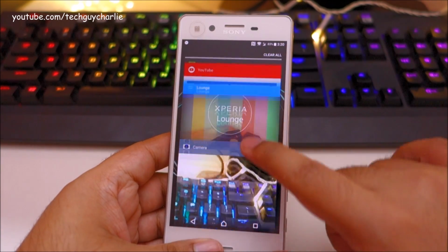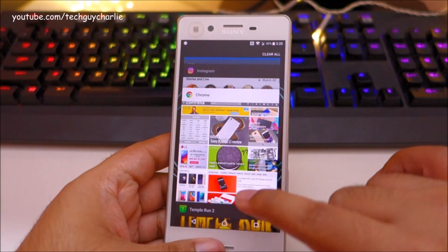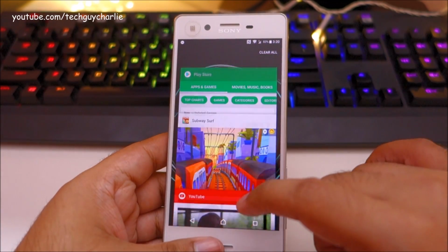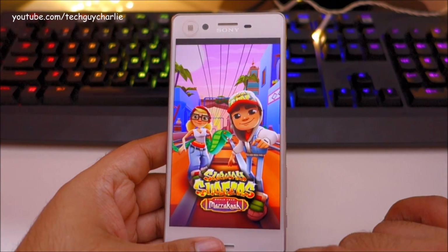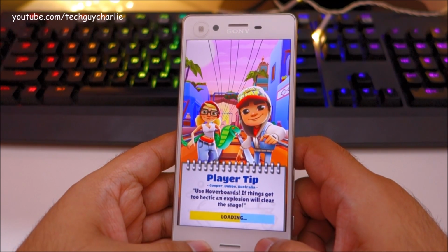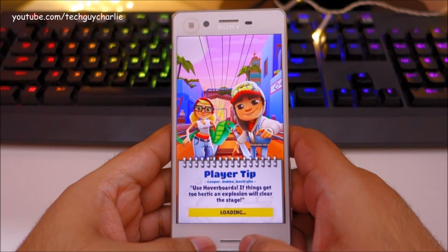You can see all of these applications are resuming almost instantaneously. So these were in the memory, these were in the RAM. Same with Album. Subway Surfers is reloading, which is normal because I've seen the same behavior on the XZ Premium. Man, I think overall this is a pretty good update.